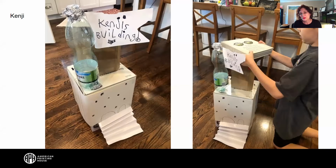Then today, this was so great, the extension activity, getting you ready for all the engineering fun that you're going to have this week. This is Kenji, and Kenji has two angles of a building that he created using a box and paper. It looks like he even has a plastic bottle that maybe had been filled with water at one time. He uses books, and there's this great label on the side that says Kenji's Building, and we are so excited to see that. I love that. Love the imagination.